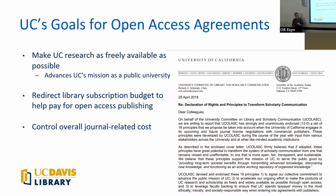So you all have to do this. No, this is an initiative from faculty, from our researchers. The University Committee on Library and Scholarly Communication, UCOLASC, put out a declaration of rights and principles to transform scholarly communication. It's really a faculty researcher-led movement, so to speak. Of course, we in the library will enjoy being partners in that and help with that.